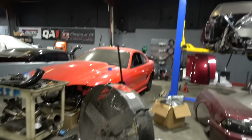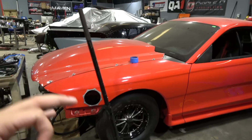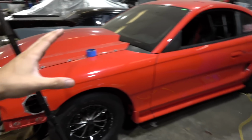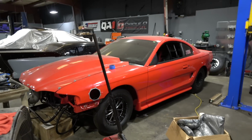So we got some big plans for a comeback with this guy here. Getting this one done. Getting this knocked out. Park it over in the race car room, keep it clean, keep it looking nice, no scratches on this beautiful paint, and then we will have a hot rod ready to go.